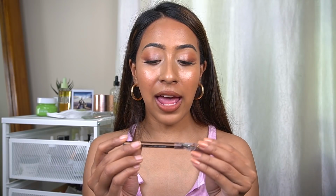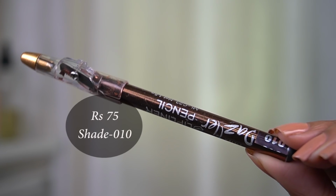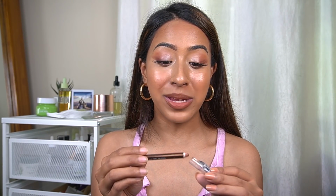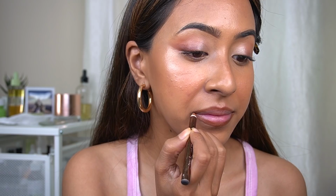So the next product I have here is this one. This is the Dazzler lip liner pencil. Now this again, I got this for the price of rupees 80. I love this so much. This is very pigmented, and it glides on really well. It's not like other lip liners that are very dry. It's not like that at all.